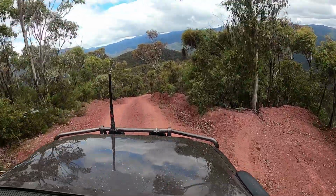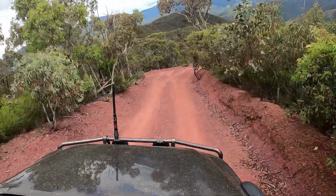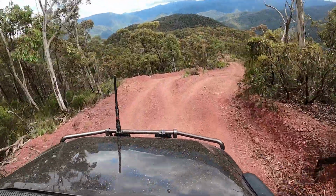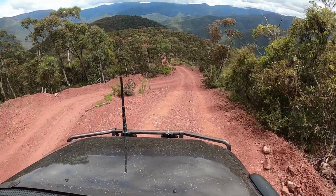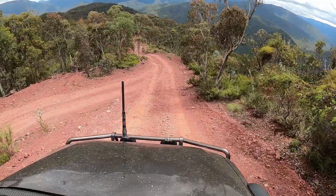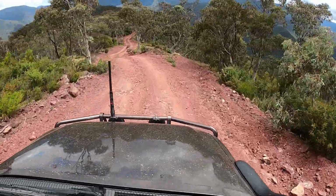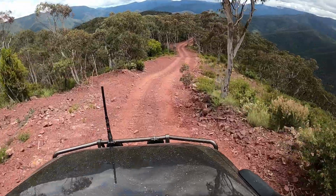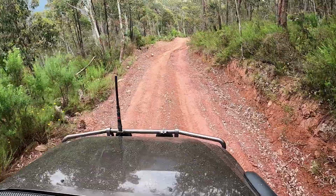And now we start the main descent, I believe, down to Macalister River. A little bit more of that red dirt. And as you can see, the track's just disappearing there. Either line here looked as good or bad as the other, so yeah, just took the right-hand line. As much as anything, these would be great spots for overtaking if you had vehicles coming the other way as well. So possibly that's their purpose. Not sure.